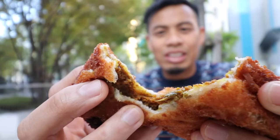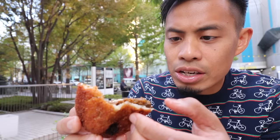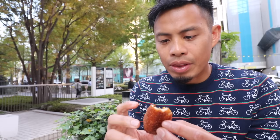Look at that goodness. Look how much curry is in there. There's just so much meat. I love it. There's some onion in there, and there's big chunks of meat in here. Yes, yes, and yes. Wow. That is a meaty curry pan, and there is a spicy kick to it.